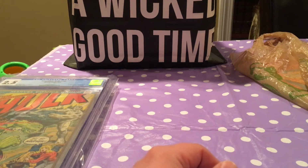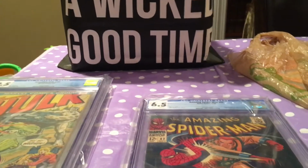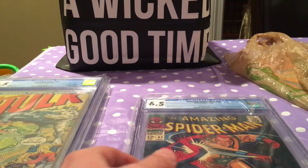Dakin, Thanos, Punisher. It was another fairly decent one. I don't know why I can't remember what it was, but anyway, we'll see when it comes in the mail. Last book of the CGC Mail Call. Where I left off, sorry about that. I had to take a phone call in the middle of the video.